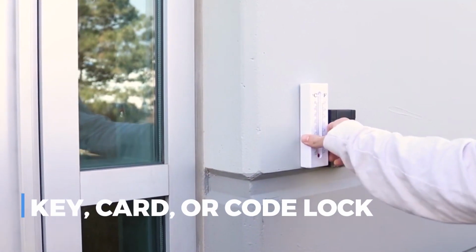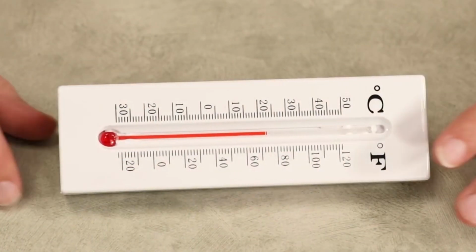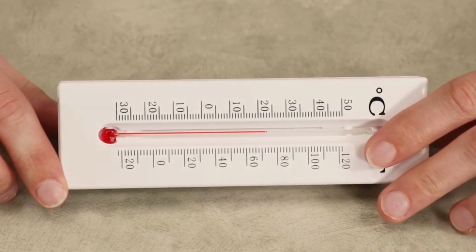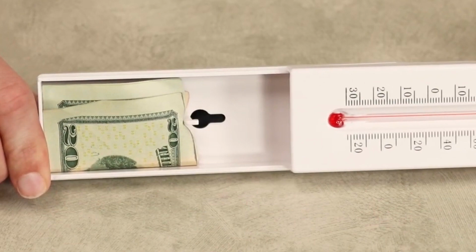There's no need for a key, card, or code lock. Simply slide up the panel with the scales to access the hidden compartment. The thermometer itself measures 16 by 5 centimeters, and it's available at the affordable price of $7.